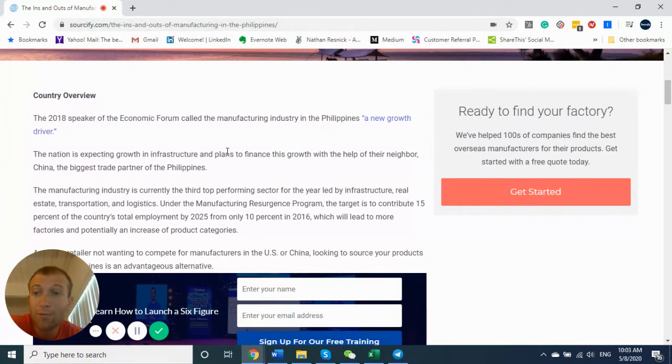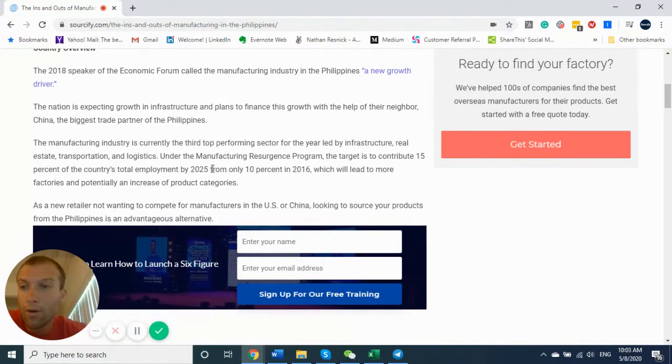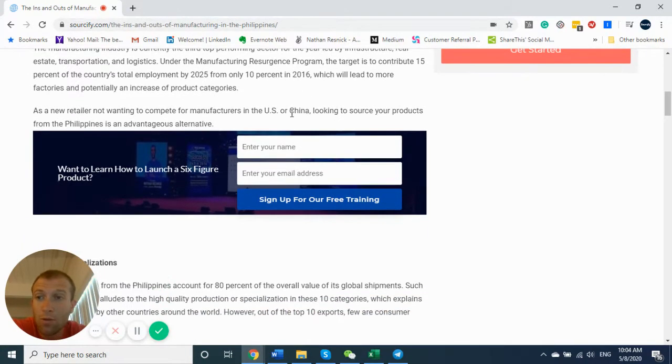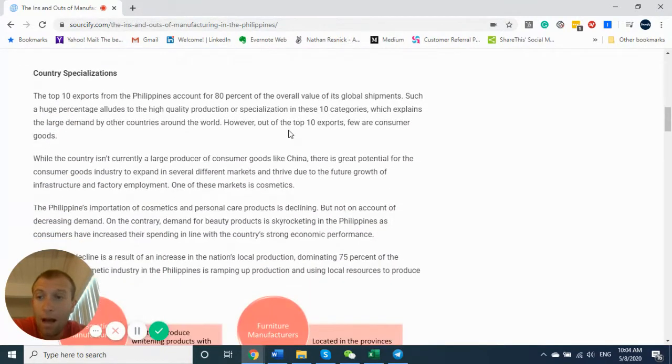If you look at the whole global economy, the Philippines right now is a new growth driver. There are a lot of cut and sew factories there, and the Philippines is expanding its infrastructure to help finance some of this growth and compete with China from a global manufacturing standpoint. So if you look at their manufacturing resurgence program, the target is to contribute 15% of the country's total employment by 2025 to manufacturing and factories.